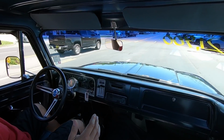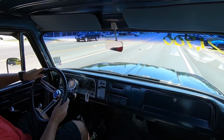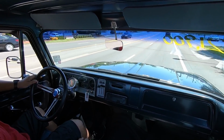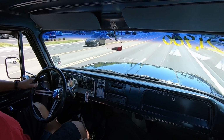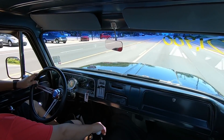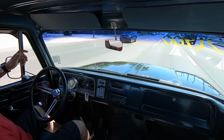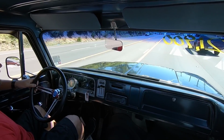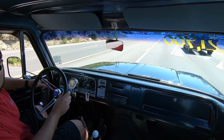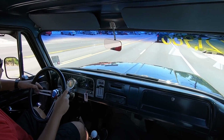Speedometer is not coming up. This truck is going straight down the road, not pulling left or right. Steering's nice and tight. As soon as I turn, it turns. Feels pretty good going down the road. Nice cruiser, real smooth, hitting the brakes. Brakes are tight. They feel good. Turn signals, they are popping up on both sides of the dash.